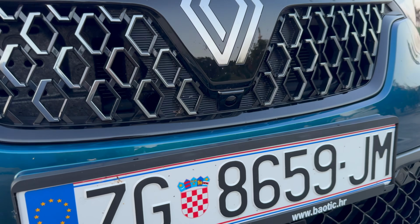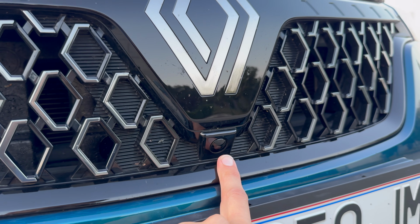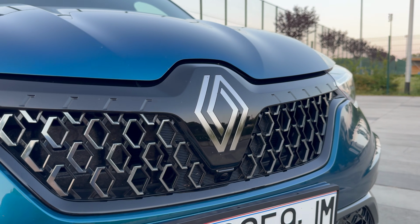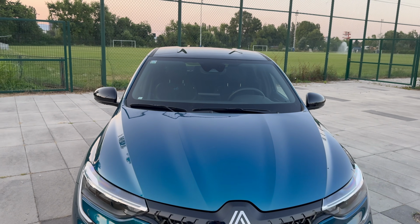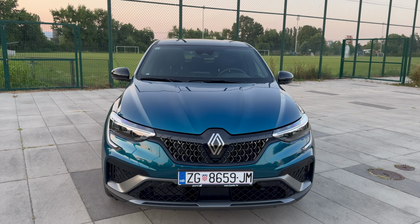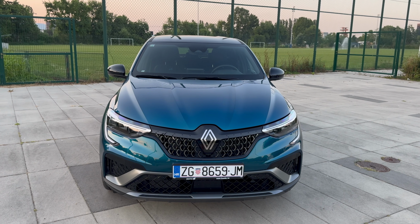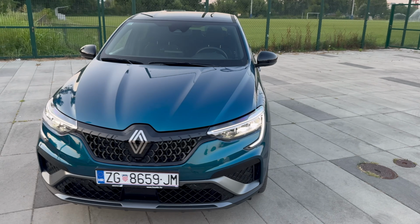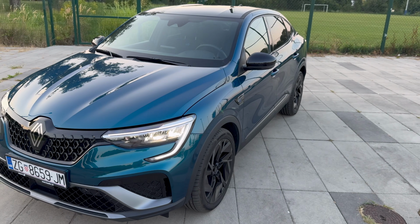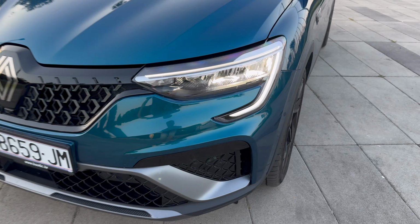visual effect. Now, we don't have the front-facing camera. They've added a blank here. We only have the rear camera. Now, let's back up. You can see here the front end looking very nice. If I turn on the lights once again, you can see that. Now we have keyless entry, so the car will unlock and lock by itself. Of course, there's air tunneling.